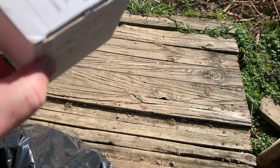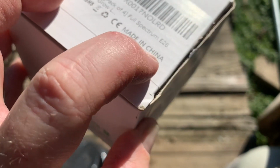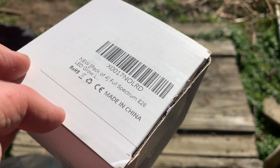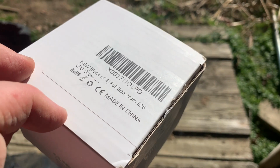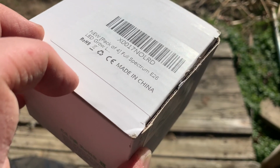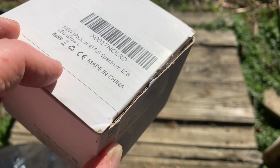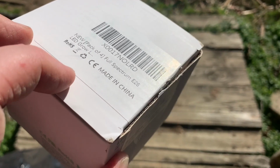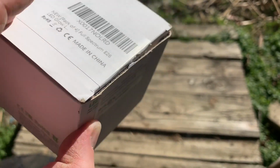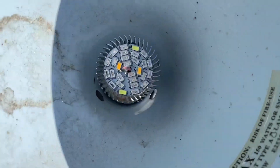While I don't like where they're made, sometimes in order for us to achieve our goal, if that goal cannot be found in another area or made here in America, yeah, sometimes you got to do this. I don't like to do that. I'd rather buy American. So if you are an American manufacturer and you happen to run across this and you have the ability to make grow lights like these, please do so I can buy them from you instead of from there.